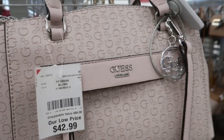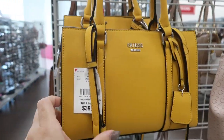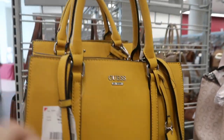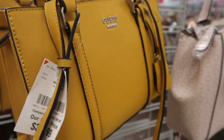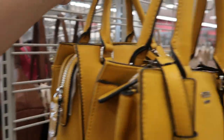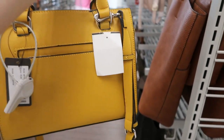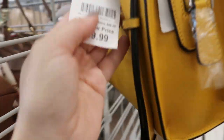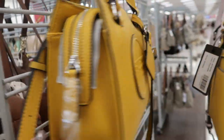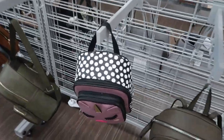Here's a guest arm bag for $42.99. And then a pretty mustard arm bag with the shoulder strap for $39.99. And then they also have the mustard in this one. This one's also $39.99. They have some backpacks over here.